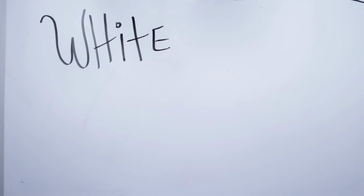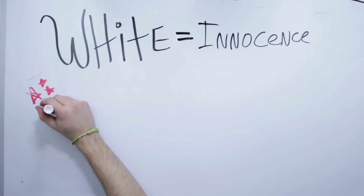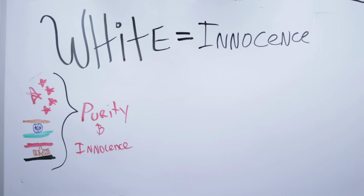Finally, we arrive to white. Innocence is what we've been told it means in The Great Gatsby, and this can be backed up with historical evidence. In China, India, Egypt, and many other cultures, they have a connotation of white with purity and innocence. When depicting angels, who are supposed to be pure, people tend to draw them in white.